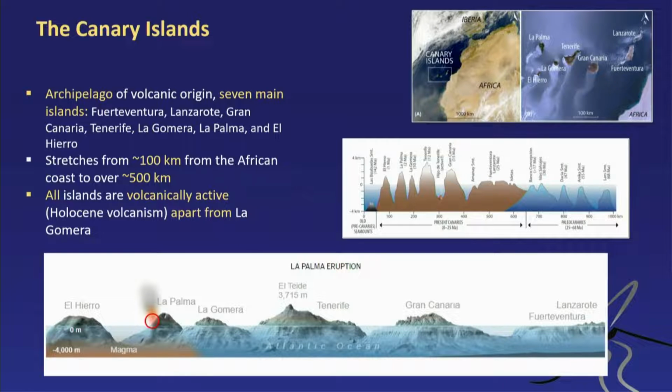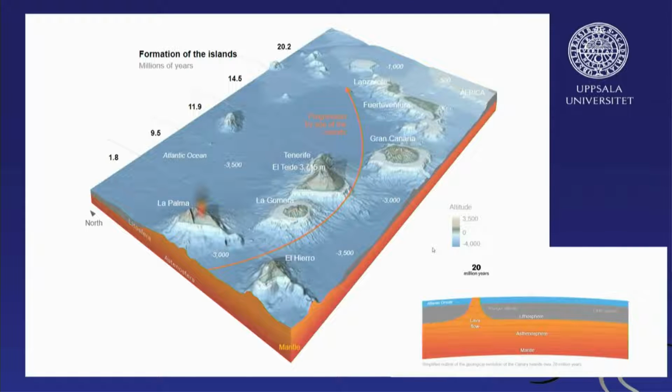Well, sometimes it helps, actually. Maybe I should point this out: 2 centimeters a year is about the speed with which your fingernails grow. So that's about the speed of the plate motion. But over millions of years, that makes the distance between the islands. So this is the idea, and there's a little video. Let's see if I can get this going.